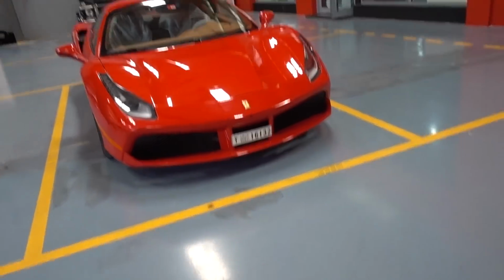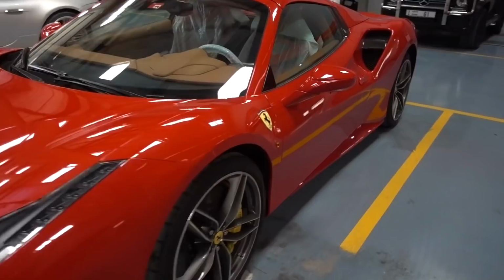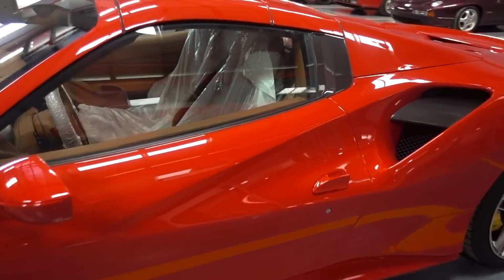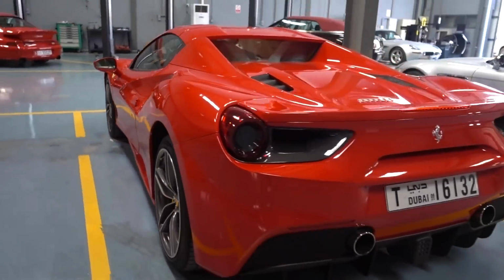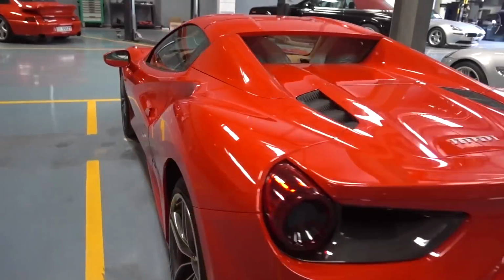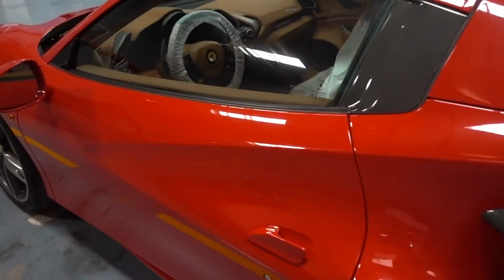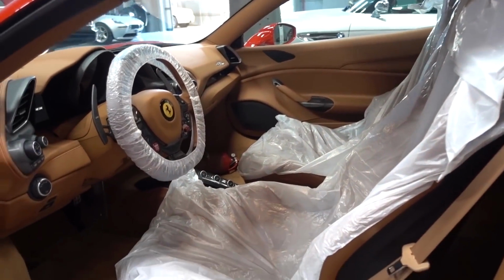I wanna select now the car that I think she would love, and this is this brand new 488 Spider. So I've got the key right here. There we go. Beautiful car. And thanks to ES Luxury Rental Cars here, they're gonna deliver this car for Alex for Valentine's. Look at that. Brand new.